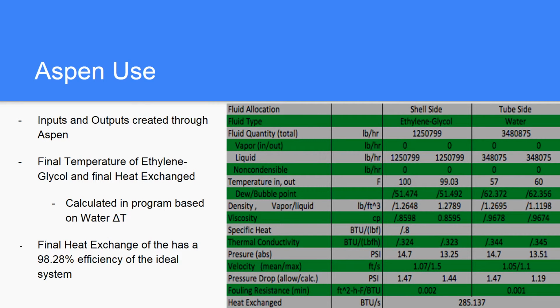To design the system, we used ethylene glycol 50% for its food-safe properties and heat transfer abilities. We then insert the temperature in, and the program, based on all the other given parameters, gave us the final temperature of ethylene glycol and also the amount of heat exchanged. An important note is the heat exchanged in the program is 98.28% of the ideal calculations.